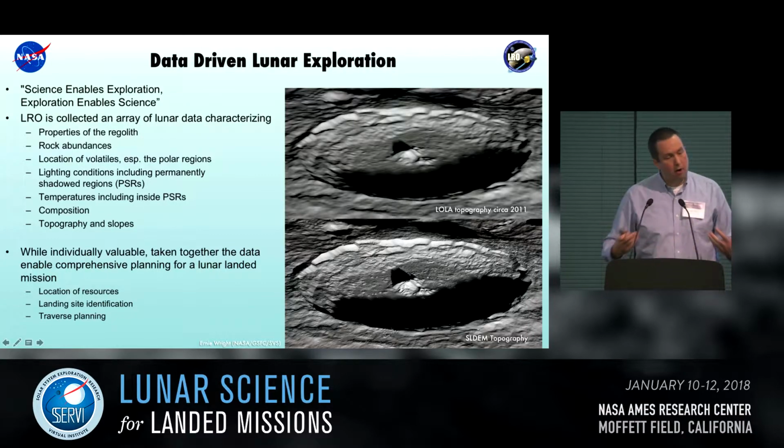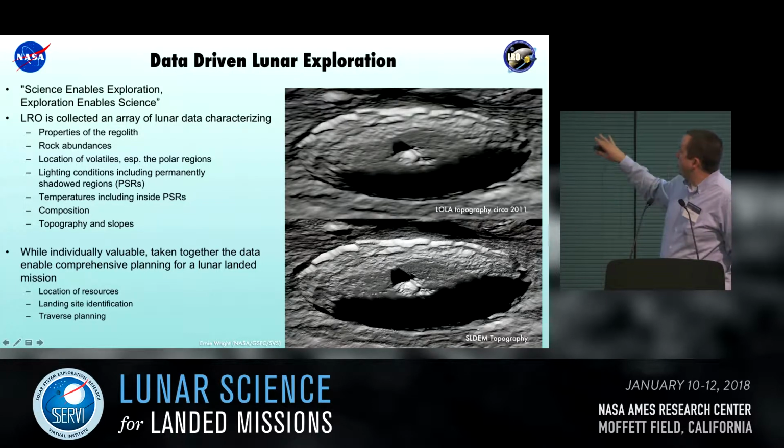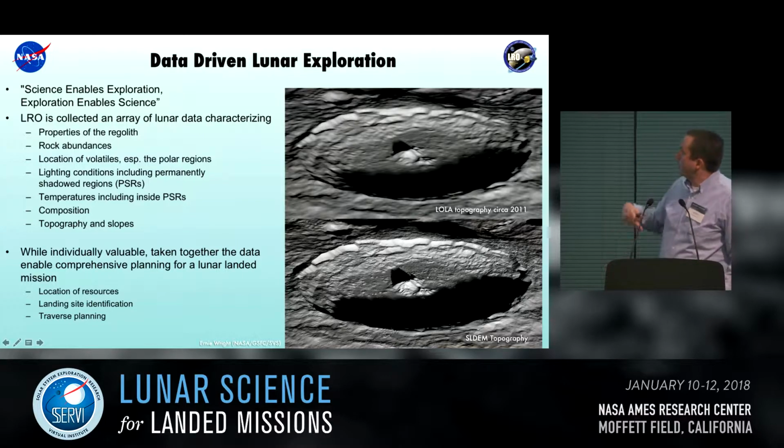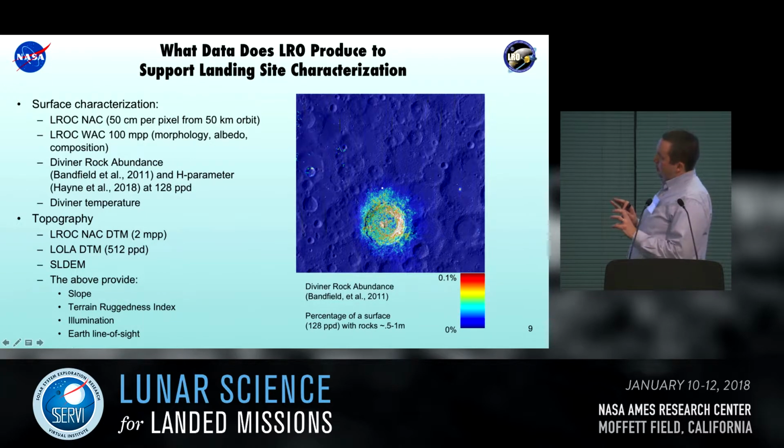As our mission has evolved, the quality and the granularity of the data has improved. As a kind of coarse example, this is a visualization produced at the Visualization Studio at Goddard. In 2011, this is a visualization of the Tycho crater using the then available LOLA data. At the bottom is a comparison of what's possible using the new joint Kaguya-LOLA data product as well. Our data products have continually improved with the life of the mission. And so whether you're looking for resources, characterization of landing sites, or even planning traverses, we offer a suite of opportunities to do that.